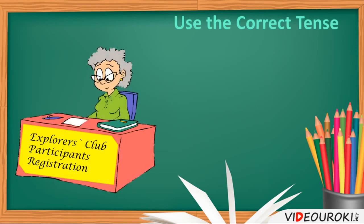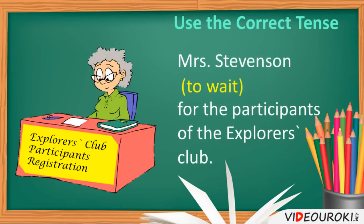Sentence number 2. Mrs. Stevenson to wait for the participants of the Explorers Club. Put the verb into the correct tense form. Поставьте глагол в правильную форму. We see that Mrs. Stevenson is sitting and waiting right now. So, we need the present continuous tense in this sentence. Is waiting. Mrs. Stevenson is waiting for the participants of the Explorers Club.